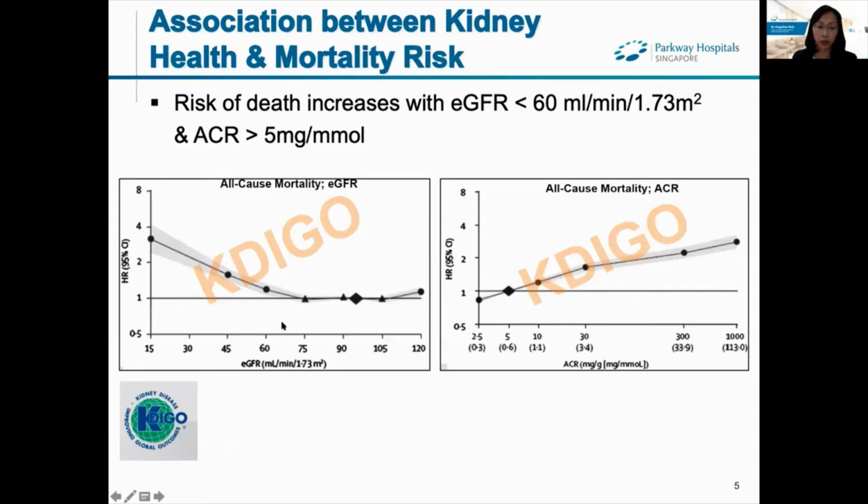This first graph on the left also tells us that when the eGFR is less than 60, which is stage 3 and above, the risk of death actually increases. This graph on the right tells us that when the amount of protein or albumin in the urine increases to beyond 3 to 5, the risk of death also increases. So a patient who has albuminuria and the reading is more than 3 to 5 should also be referred to see a kidney specialist.